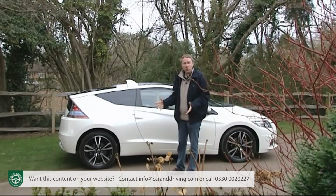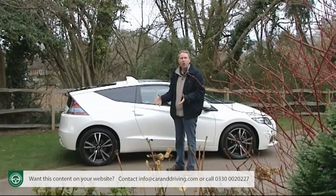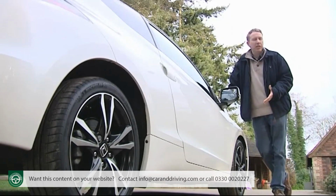And that's all assuming that you are comparing this Honda to affordable small coupes, rather than to the many diesel hot hatches that you could get for around the same kind of money. Whichever CRZ you choose, you should find it to be decently equipped.